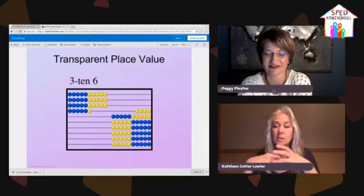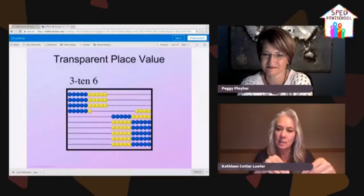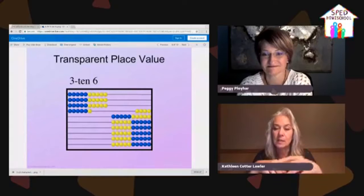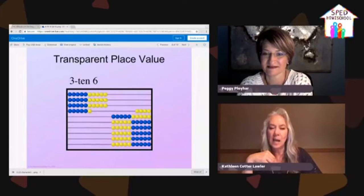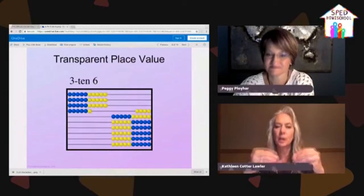So that's why you do the transparent number naming, and you call it 3-10-6. And again, on the abacus, you can see you have 1 ten, 2 tens, 3 tens, and 6 more. So it's grouping things. That's how we do place value, and I highly recommend you do it that way. And you don't have to do it this way for every 3 weeks. Basically, you're going to do this just for a short spell until they understand that 36, its other name is 3-10-6.